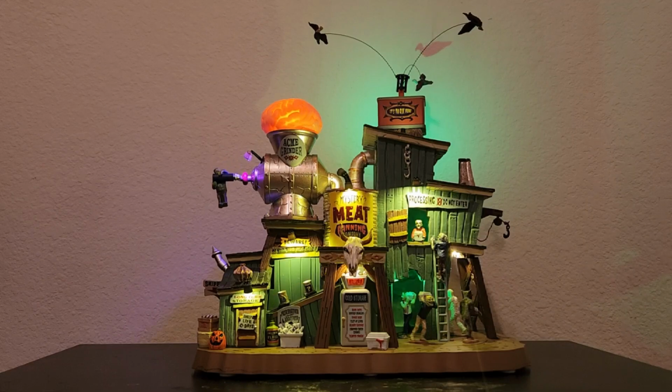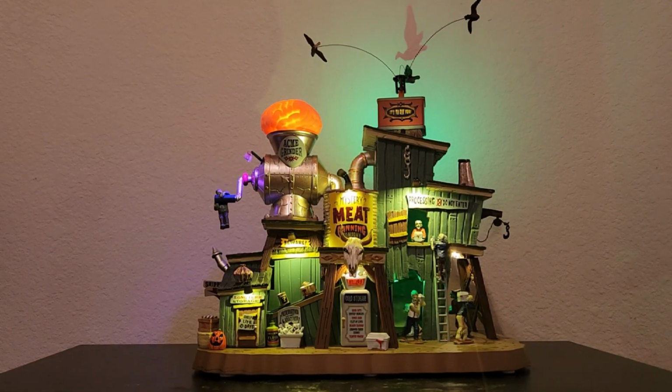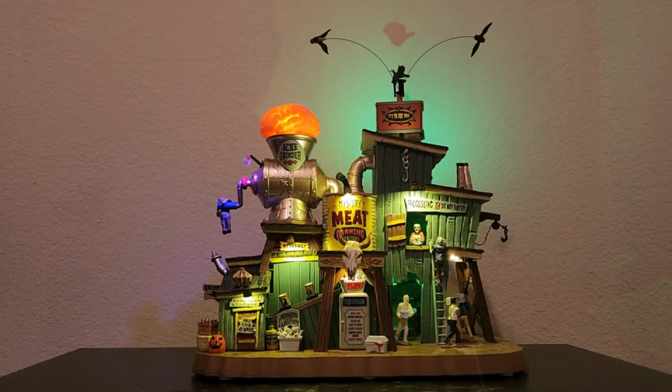When this building was first announced, I thought it was cool, but not really my theme, so at first I thought I was going to pass on it, but after watching Doug at Spooky Village's review of it, I decided to pick it up, and now that I have it, I actually really enjoy this one. I think it's going to be a lot of fun to talk about.